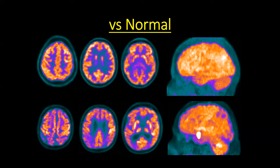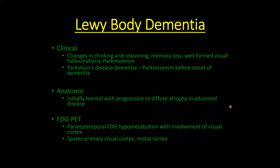Again, we can look at the differences between the normal brain, and this is most in keeping with dementia with Lewy bodies or Lewy body dementia. And really, this is characterized clinically, changes in thinking, reasoning, memory loss. It has well-formed visual hallucinations, and you can have Parkinsonism as well. Anatomically, again, initially normal. And then our FDG PET findings, similar to what we saw in our case, parietal temporal hypometabolism with involvement of the visual cortex, typically sparing the primary visual cortex as well as motor cortex.